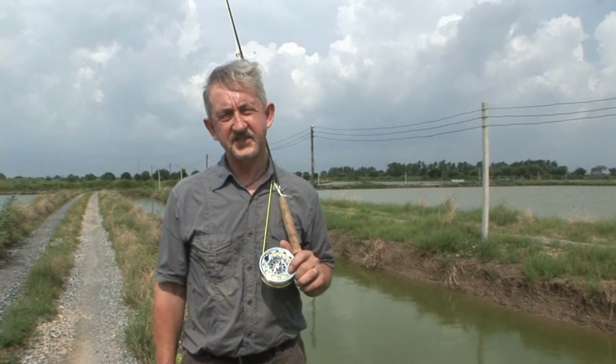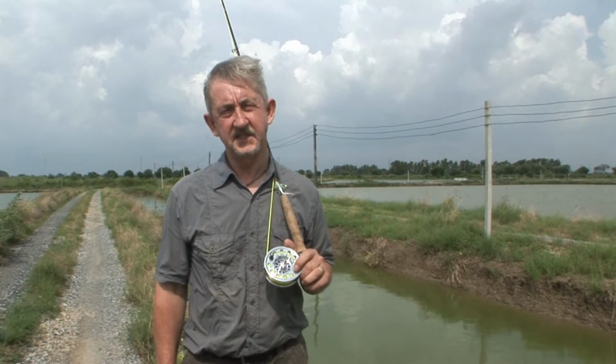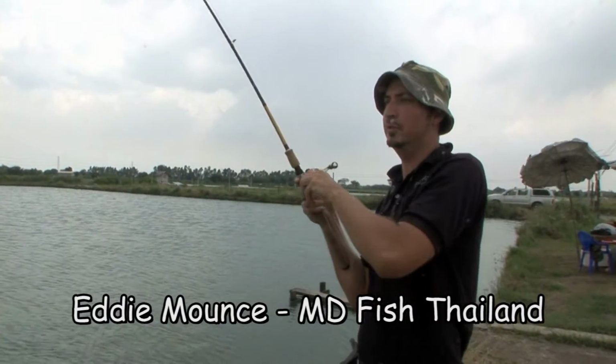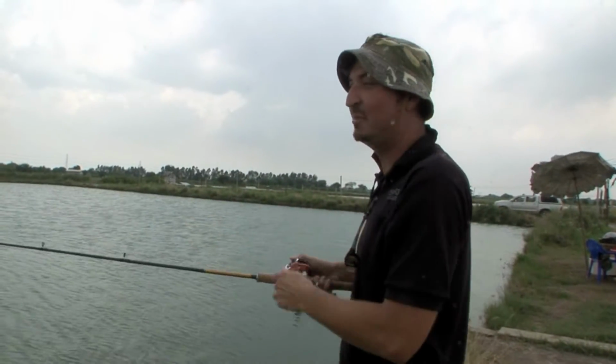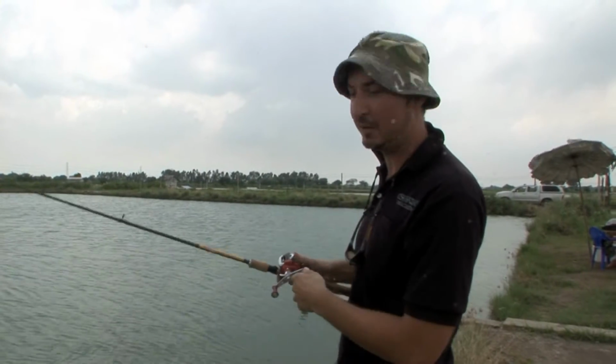Arguably, the most prestigious game fish in this corner of Southeast Asia and in Australia is the barramundi. You can catch them in rivers, in estuaries and at sea, but they are becoming increasingly thin on the ground. One alternative then is to come to a venue like this, Boon Mar in Thailand. Right now we're at a place called Boon Mar Ponds, which is located about an hour drive from Bangkok city.